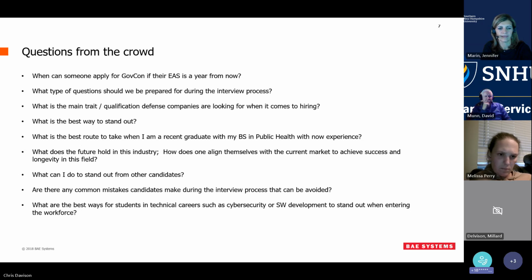Very important. What is the best route to take when I'm a recent graduate with my BS in public health with no experience, I guess, is what that was. That's going to be public health, everything you studied. Obviously, you probably wanted to go into public health. So you're going to get jobs that are either looking for an undergrad in public health, and or positions at organizations, either government, non-government, or nonprofit, NPOs, that do work in and around the public health space.